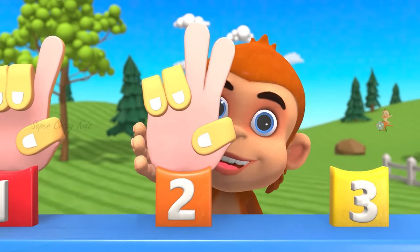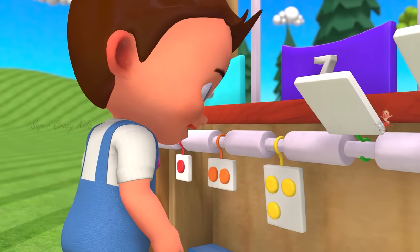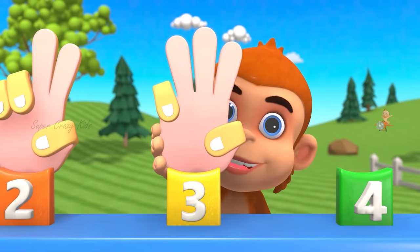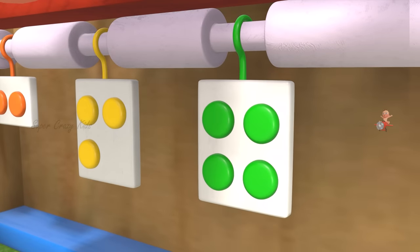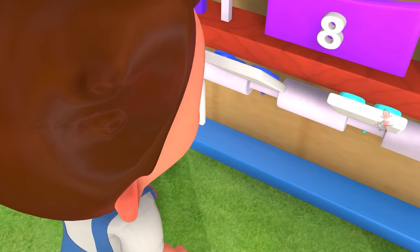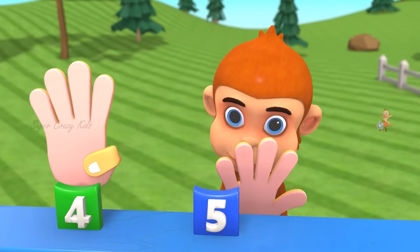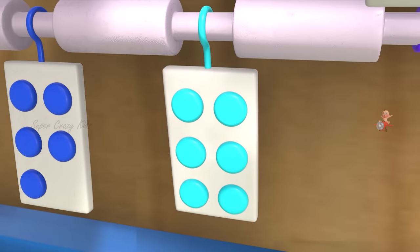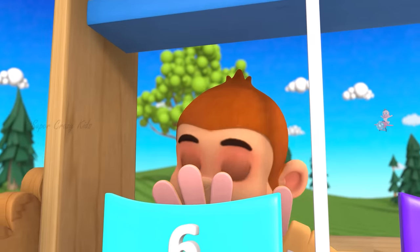This is two. This is yellow. Hurry up. This is three. This is green. Here we go. This is four. This is blue. This is five. This is cyan color. Perfect. This is six.